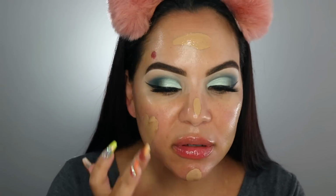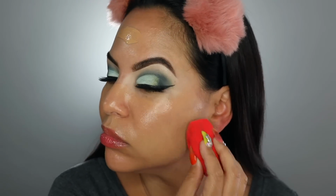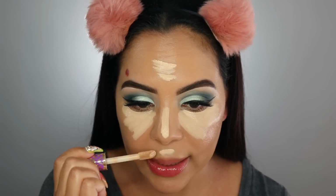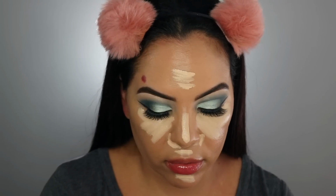So I am going to be taking my Too Faced Peach Perfect. I'm actually mixing them with honey and natural beige just because I am tan. So I'm just going to use my Shape Tape concealer because there was nothing new in the drugstore that I saw as far as concealer is concerned. I'm going to go down my nose, my forehead, right here, on the sides of my nose, and then my chin as well.